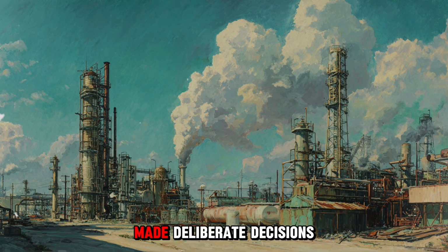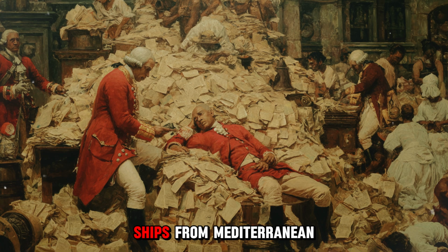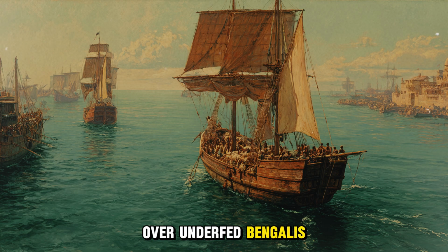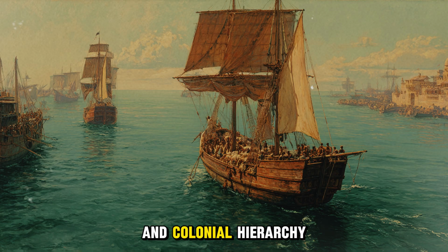Churchill's war cabinet made deliberate decisions that are documented in meeting minutes preserved in British archives. They chose to let Bengalis starve rather than divert ships from Mediterranean stockpiles. They chose to believe that reports of mass starvation were exaggerated propaganda. They chose to prioritize sturdy Greeks over underfed Bengalis. They chose to test market psychology theories instead of sending food. These were choices made by people with power who valued some lives more than others based on race and colonial hierarchy.